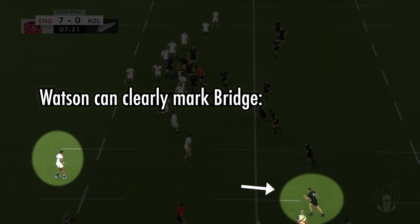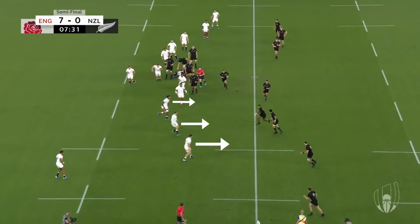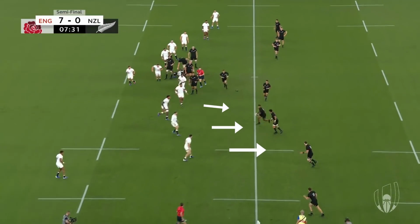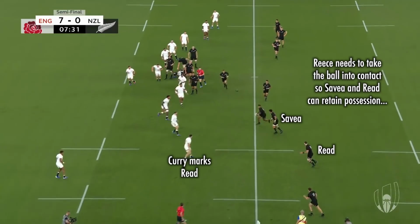Watson to remain back a little so he can drift off to the backfield if there's a need to cover for a kick. While the 4 players on Watson's inside all sprint at Reece, the players on the open side are all just chilling, probably talking about the weather since they're from Britain. We can also see that while Daly, Watson and Ford are in a triangle shape that gives Reece plenty of room to kick into, Curry has suffocated Reece's ability to pass over to the outside by sprinting at Reece to cut all chances of a carry by Bridge off.